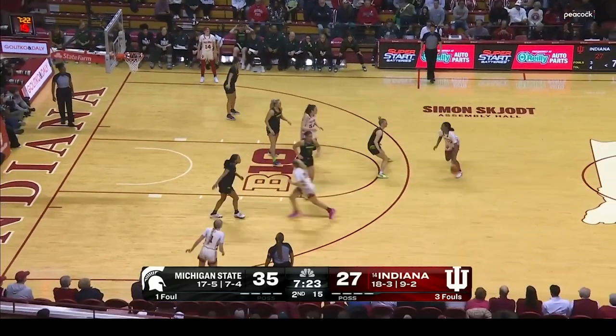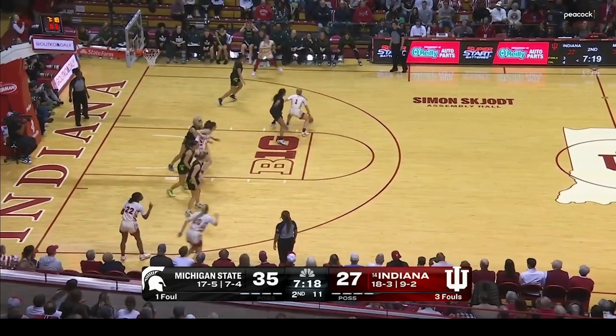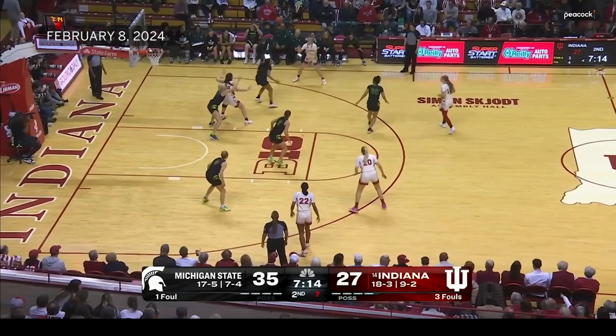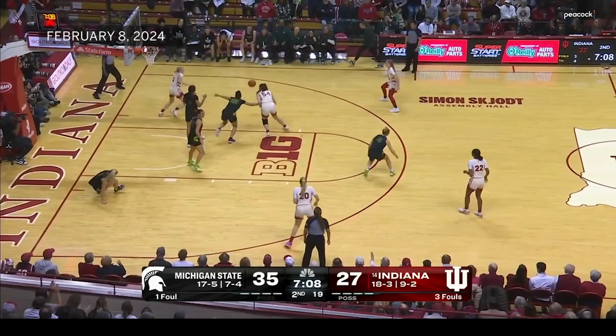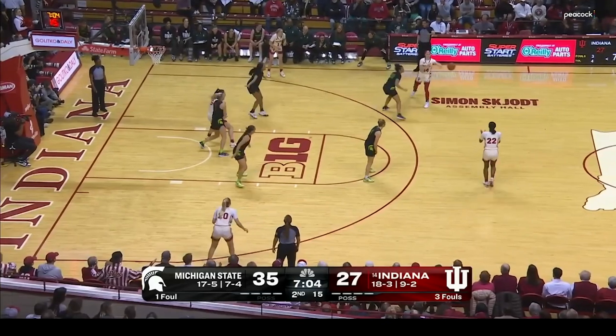Moore McNeil orchestrating this offense, even on the floor with Barbasser, two point guards, but she is the one in command, taking that point guard mantle. Holmes sees that double, gets it back off the miss, and still Indiana ball.